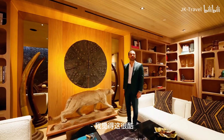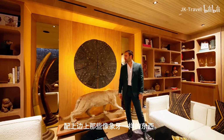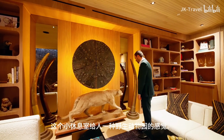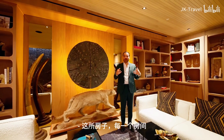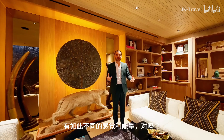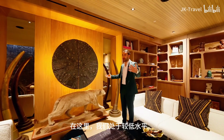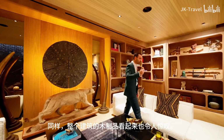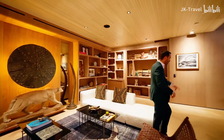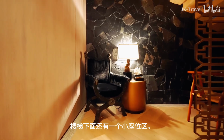What do you think, Cody? I think it's really cool paired with those elephant tusks on the side. It's giving a safari feel in this little lounge. This house, every single room has such a different feel and energy to it, right? And here we are at a lower level, you have this really unique warm lounge. And again, the millwork throughout looks stunning. You also get a small seating area underneath the staircase.